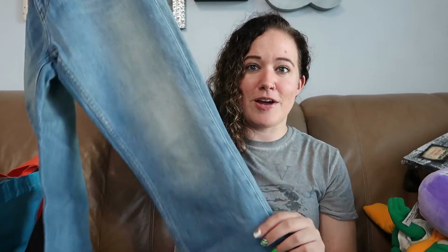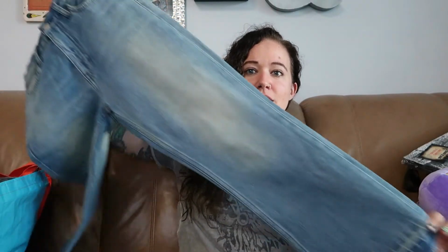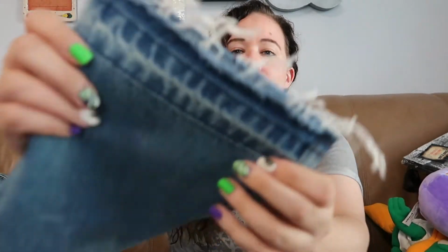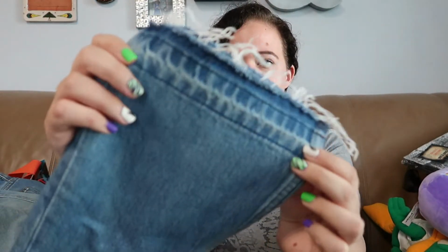Admittedly, not much in here because I have way too many clothes that I need to list and sell. So first things first is a pair of Free People jeans. Let me just button them real quick. These are a size 26. Not sure of the style name. If I find it before I get this video uploaded, I will insert a screenshot of the stock photo. These are a cropped jean, look to be straight leg with the released hem.